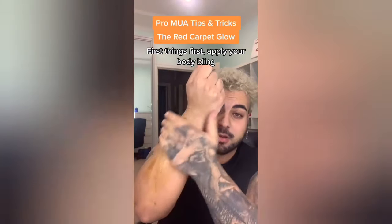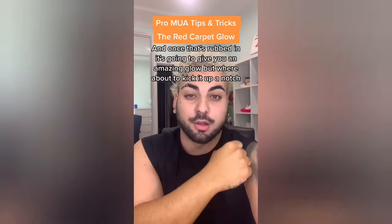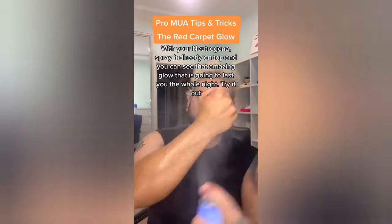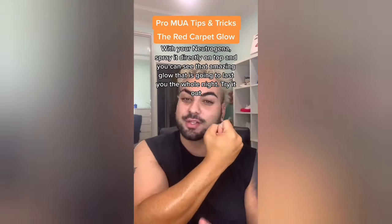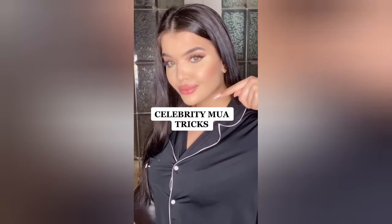First things first, apply your body bling. And once that's rubbed in, it's already going to give you an amazing glow. But we're about to kick it up a notch. With your Neutrogena, you just get it and spray it directly on top. And you can see that amazing glow that is going to stay like that the whole night. Try it out.